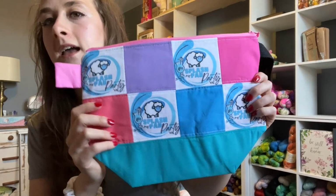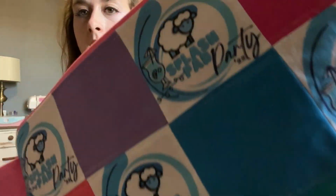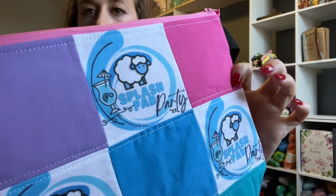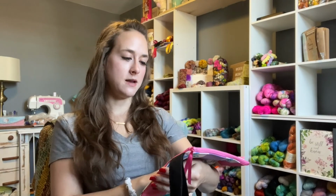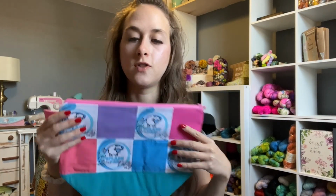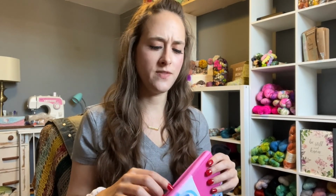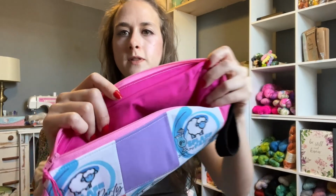This is the bag. It's a quilted bag with Jen's Splash Pad logo on it. It's cute. It's a little sheep. It's got a little cocktail. It says Splash Pad Party 22. She quilted it with all these fun, bright colors for the summer. I'm not sure if the inside's going to vary or not. I think it might just stay this pink, but I'm not sure. But this pink is on the inside. It's the usual box bottomed, and it's got the nice handle on it.